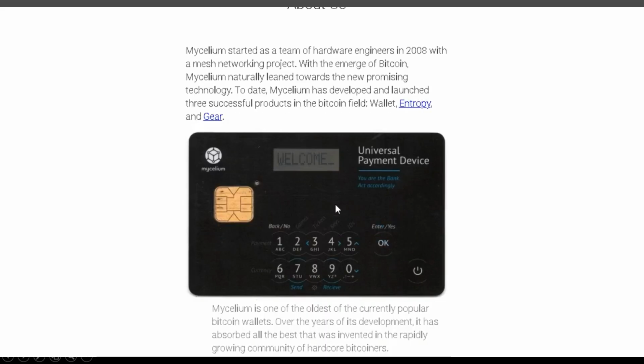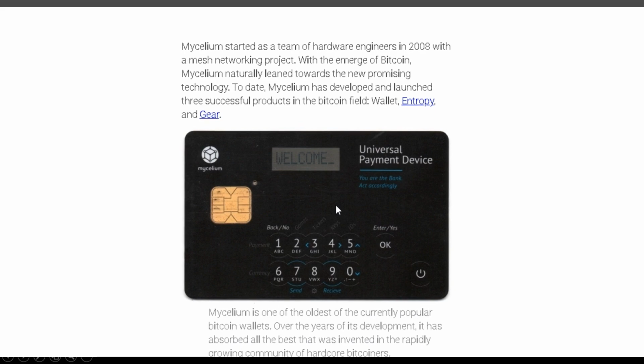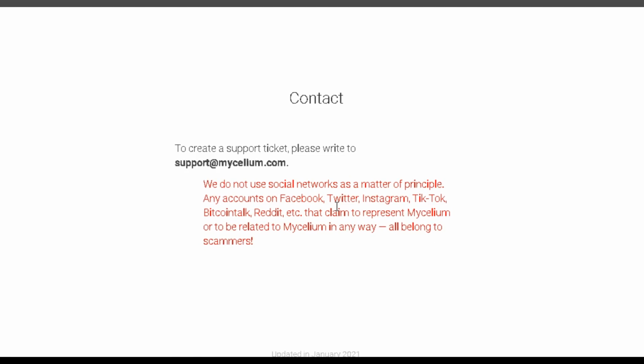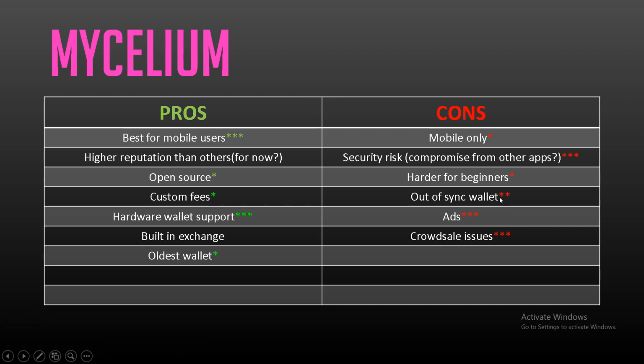The cons: it is mobile only, so you cannot find it on PC. Security risk, compromise from other applications, so if you have other applications that compromise the security of your phone, it will compromise Mycelium. Harder for beginners, I have to admit its UI is not that simple. Out of sync wallet, this is a problem that you have to keep opening the wallet regularly. You cannot just leave it and it's not going to be updated into the blockchain. That is going to be a very huge hassle.